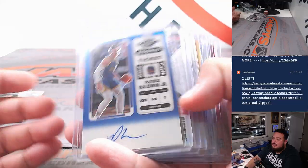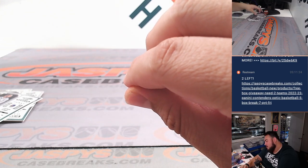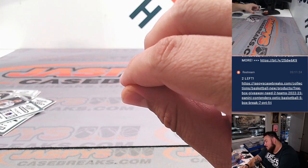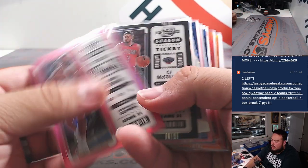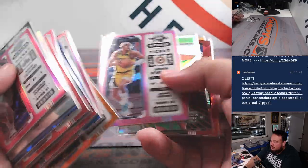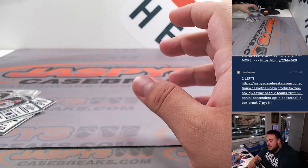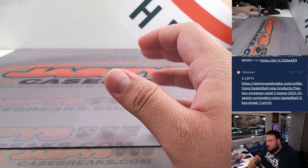That was the second half here. A lot of rookie tickets, I will say. We got a gold David Roddy. Alrighty. And there you go. A lot of nice colors. Black Pandora. Got a couple pinks. Got an orange. There you go, guys. And now, for the final thing we got to do is give away a box.